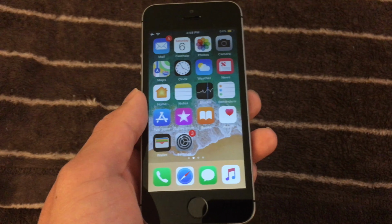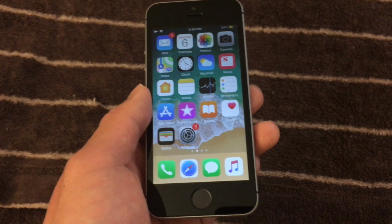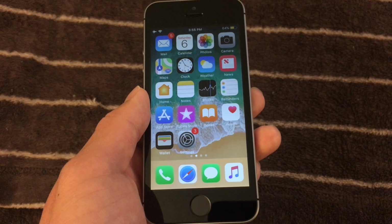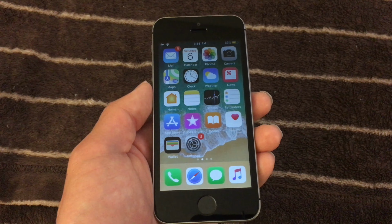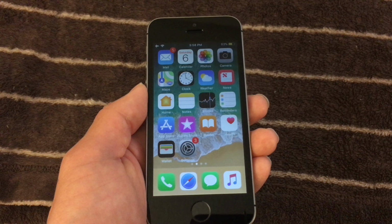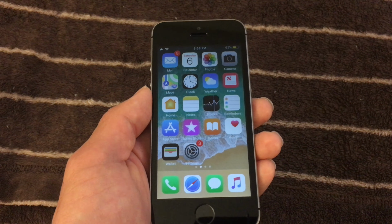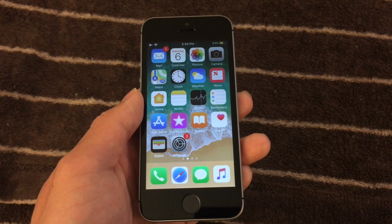Overall, the iPhone SE is still worth it in 2018 despite its shortcomings, mainly because it still has great performance. Another great thing about the iPhone SE is the price. Even though Apple sells this phone for $350, you can get it for around $150 or even less if you buy it on a prepaid carrier. That's a great deal for the iPhone SE.